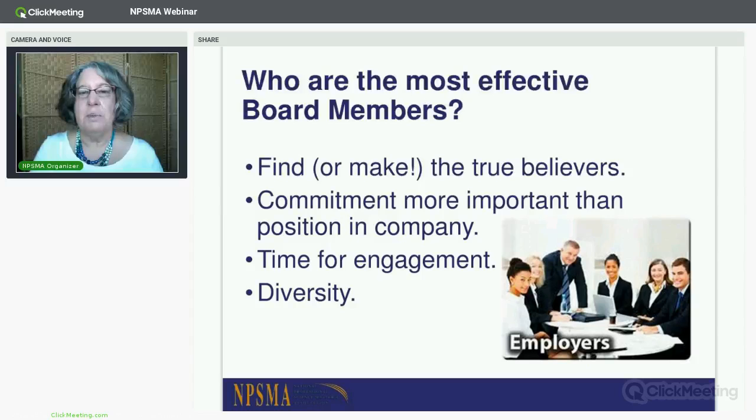Our students tend to be diverse, and it is worthwhile to keep that in mind as you assemble your advisory board. Diversity there will make those role models that we so anxiously seek for our students.